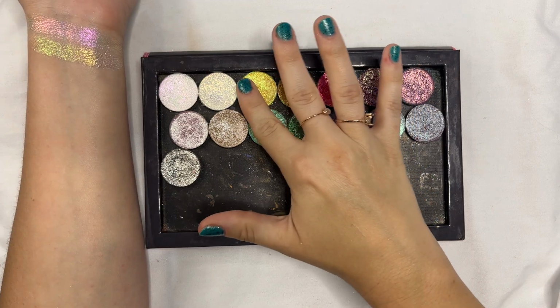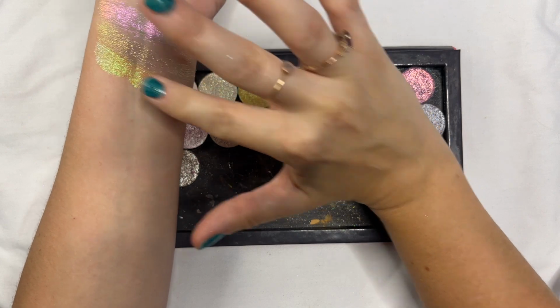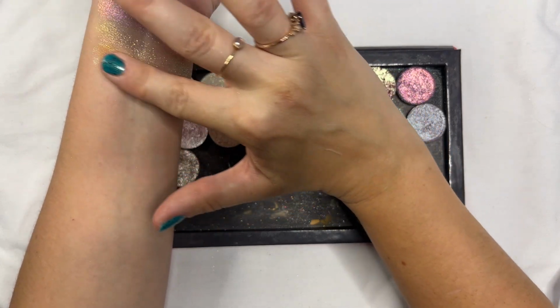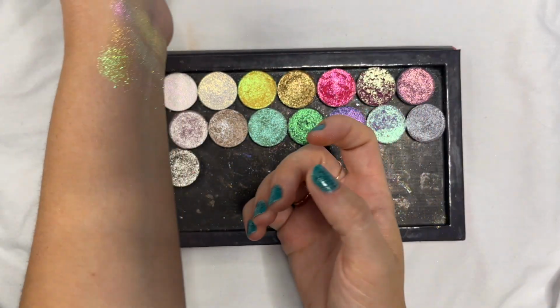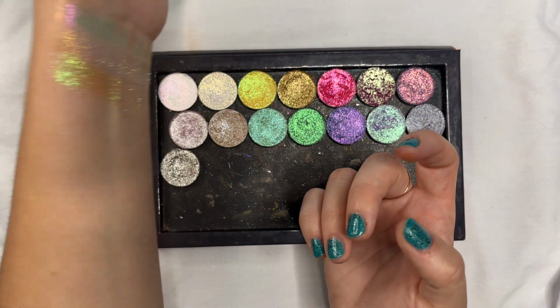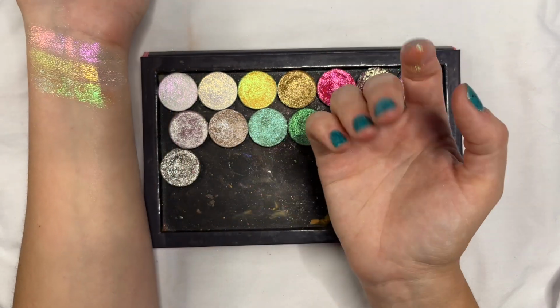Next up, we've got another multi-chrome in Fiesta. Really, just overall, I think multi-chromes are where Copacetic shines the most because they have such a competitive price point in really beautiful multi-chromes. So Fiesta is just another one of those.